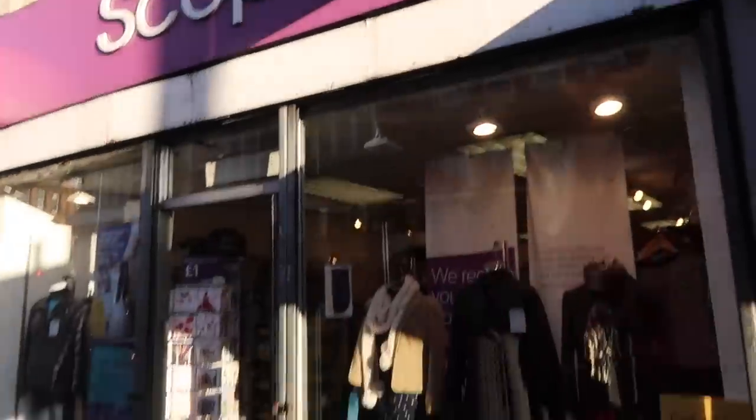Is there somewhere up this way that we need to go? I've forgotten where the other one is. So yeah, there's one shop left and I've only bought two items, so we'll see how we get on in the last one. And the last one is going to be this Scope.